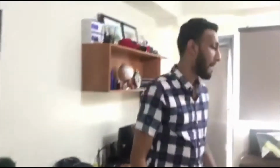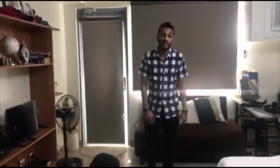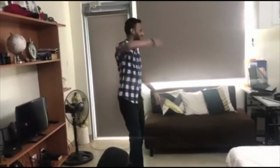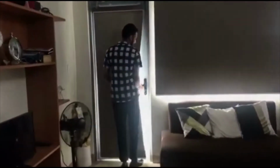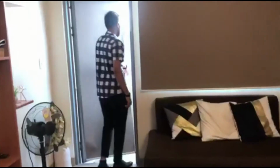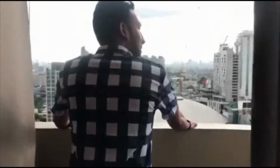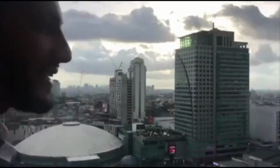Besides, guys, the most interesting thing about the apartment is its balcony. The view is very nice. Let's check it out. Okay. Wow. Cubao, Araneta, ladies and gentlemen.